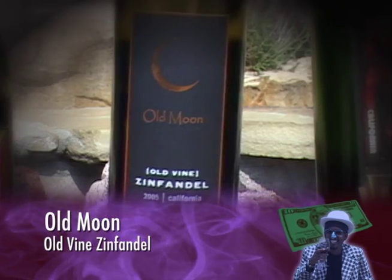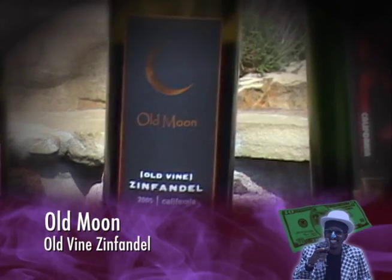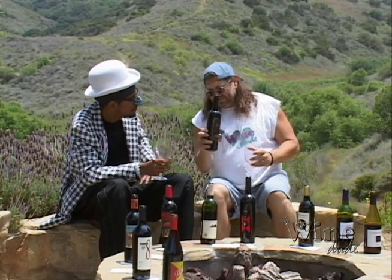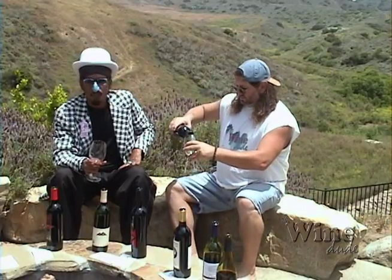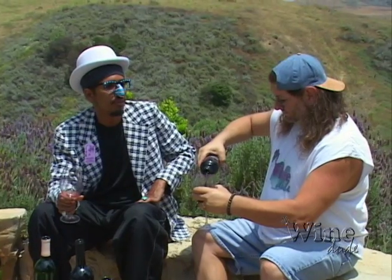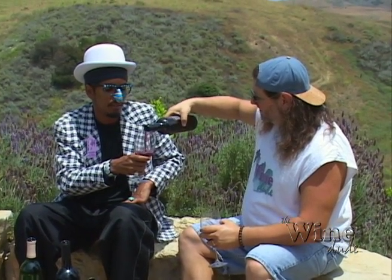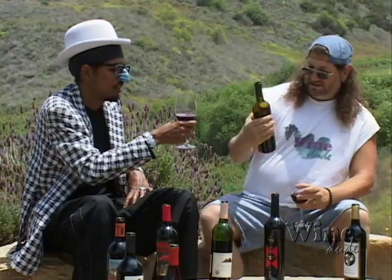This is the Old Moon Old Vine Zinfandel, 2005. So it's not a very old wine, but it says it's from an old vine. And as we know from other podcasts that we've done, old vines make some really good grapes, especially for wine.